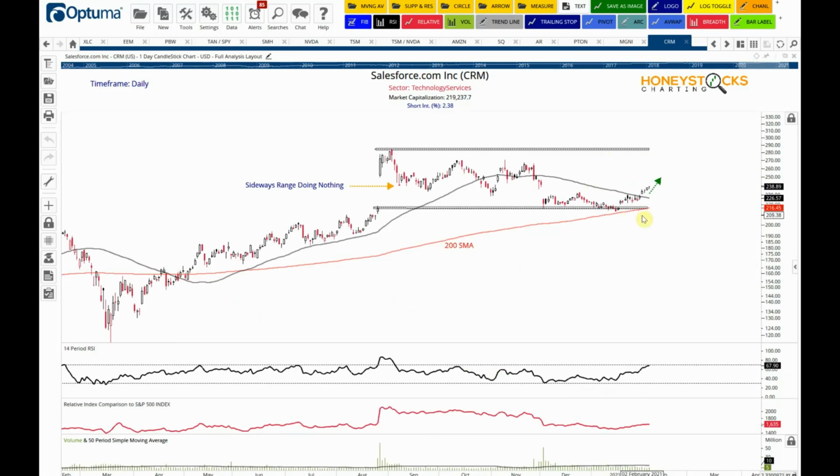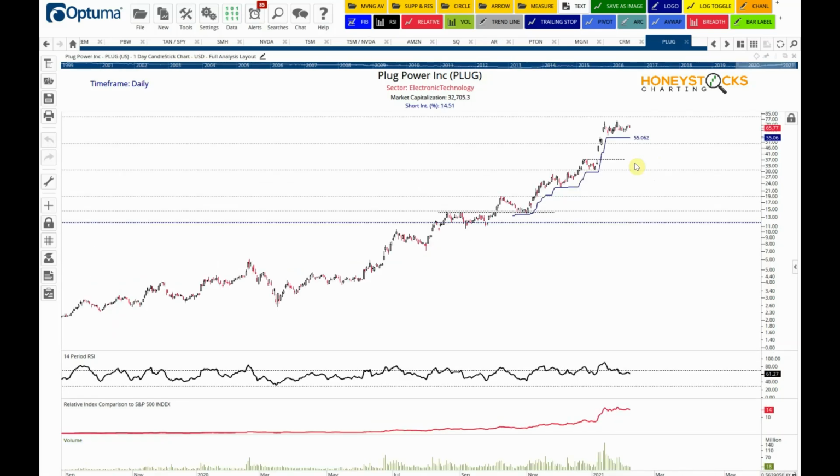Salesforce, again, going back to the technology theme. It's a component of the Dow now as well. Again, I think we're in this big range at the moment. Going back to what I was saying about Square Inc., buy at the bottom of the range, sell at the top. Hopefully we get a breakout. But again, I think Salesforce looks good to go. Another disclosure, I own this stock. This was another one that was recommended on this breakout.